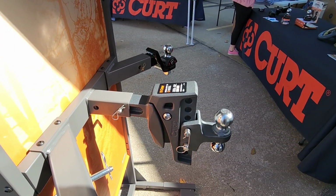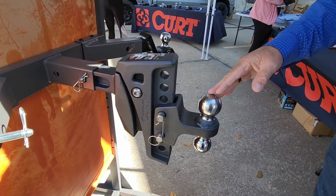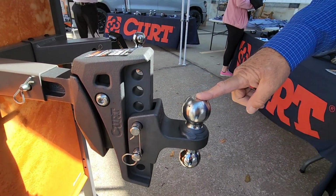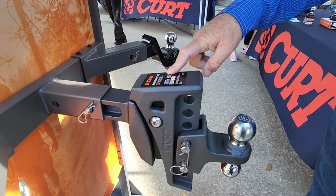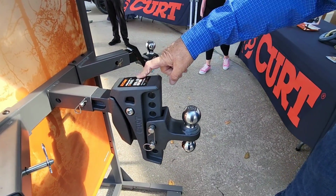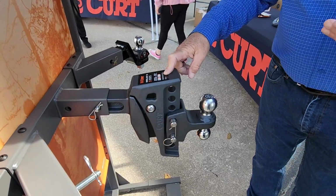There again, taking the fatigue off the hitch and the tow vehicle as well. This particular unit that we're looking at gives you the 2-inch ball, 2 5/16 ball, and it sits on a 2-inch shank. It also gives you 15,000 pounds of rating with a 2-inch shank, and then we also have a 2.5-inch available that will give you up to a 20,000 pound rating.